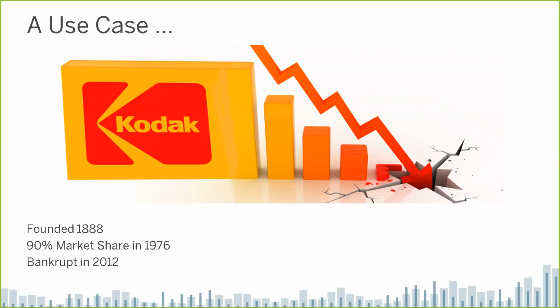Did you know that Kodak invented digital photography in 1975? Did you know that Kodak invented the first megapixel sensor in 1986? And they also invented the first commercial digital camera in 1994. And yet, they went bankrupt in 2012. They are now a case study in every single MBA course in the world.